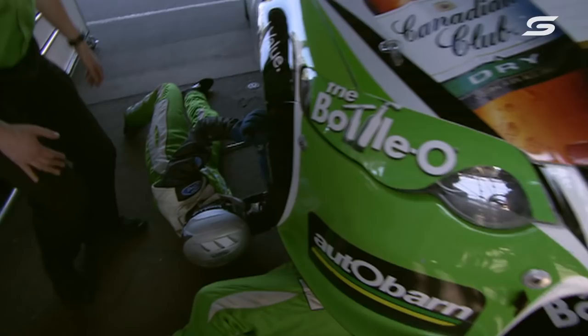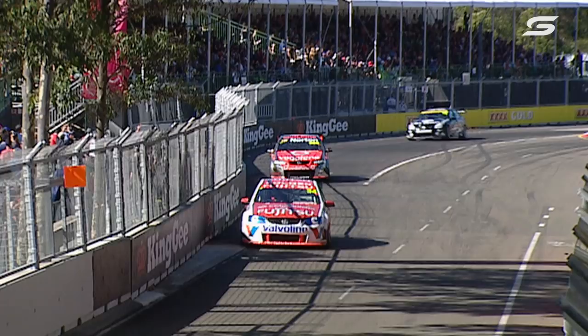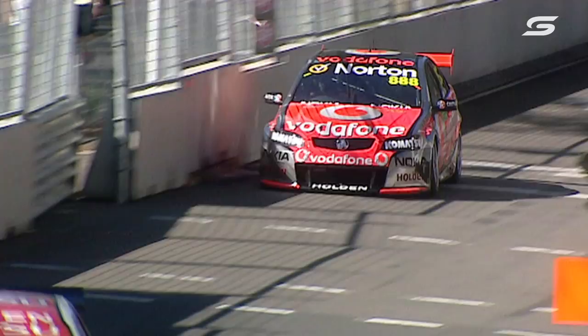Other side of the front of the car, so it's got a bent steering arm, I believe. And Lowndes, meantime, is less than a second away from the leading race. He lost a bit of ground on the straight when we had that overhead shot there a moment ago.